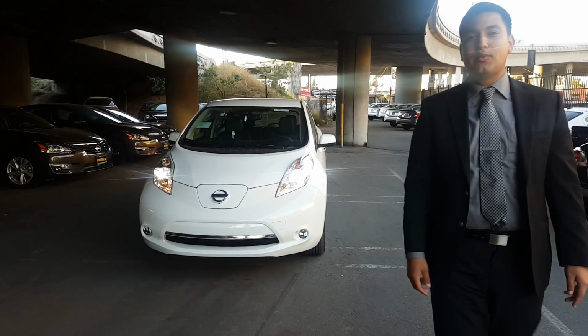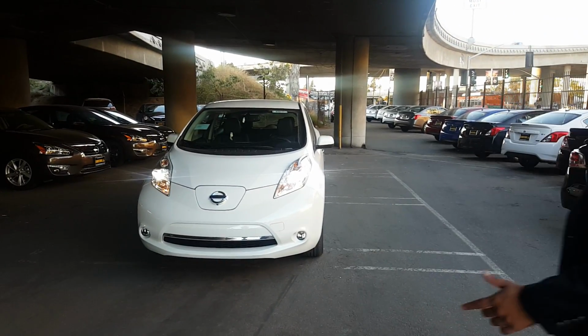Now, a key thing I was talking about earlier, the rear passenger heated seats. Of course, it's adjustable to the right there, so you can put it high, you can put it low, and of course, overall space here in the rear of the Nissan Leaf is going to be really spacious. So this has been your quick look at the 2016 Nissan Leaf SL with the premium package.